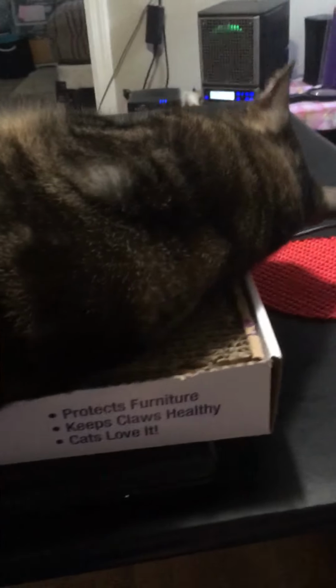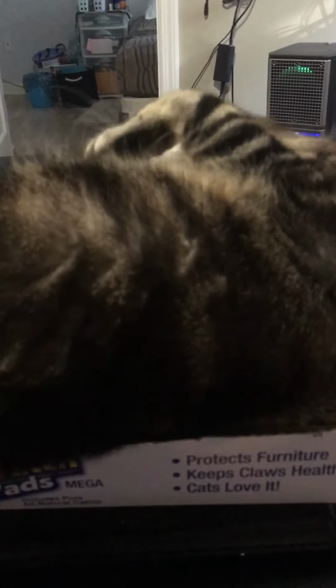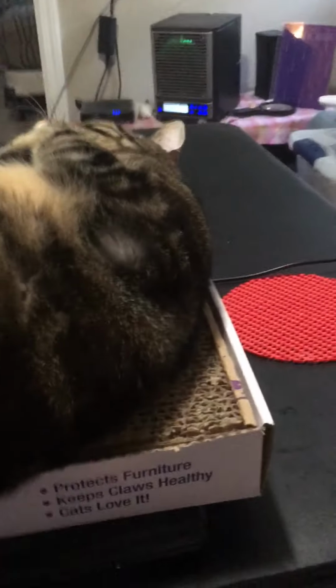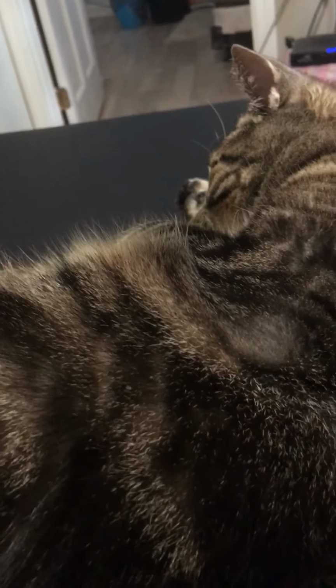She said, I love my scratcher. Maisie girl. You're going to fall right in Mommy's lap if you're not careful. Maisie, be careful. Be careful, baby girl. Maisie, you should turn around so people can see you. And this is why we call her Amazing Maisie, because she's an amazing kitty.